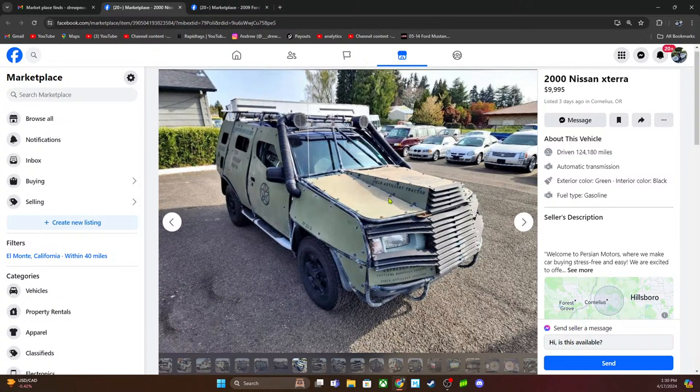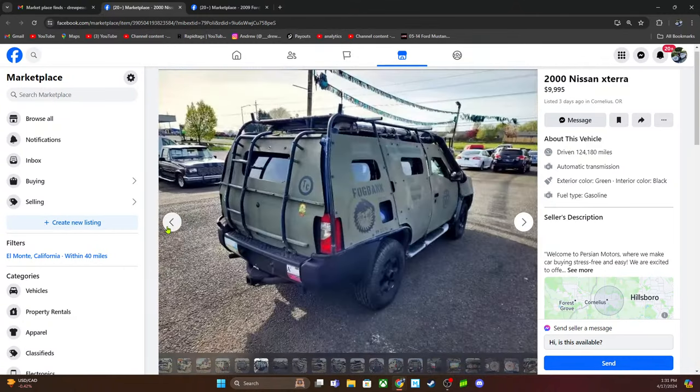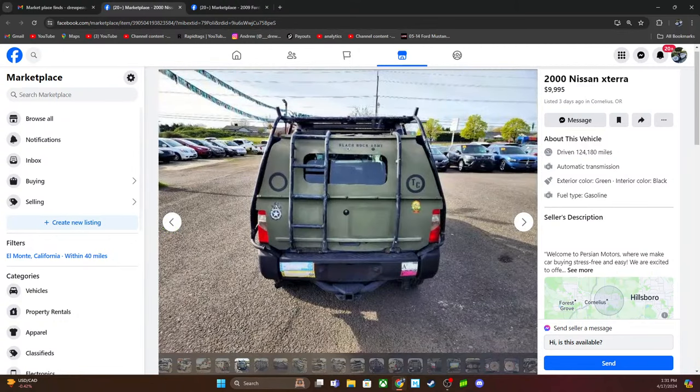100%. Field artillery tractor. What? That snorkel does not look functional at all, by the way. It's hard to even see the Xterra under it. That is pretty crazy.